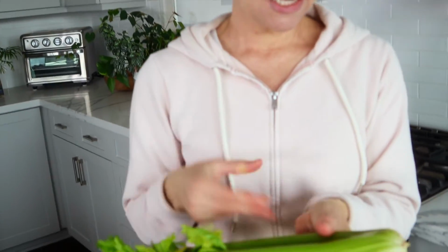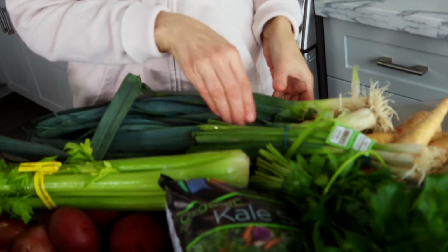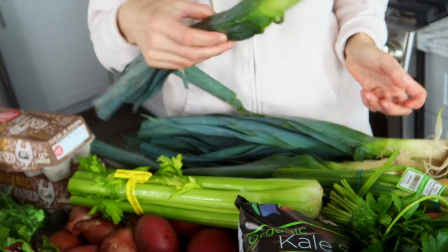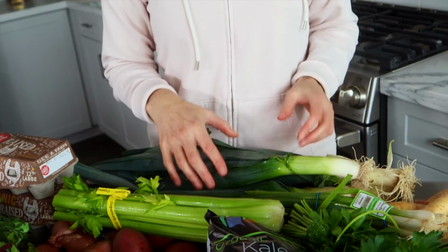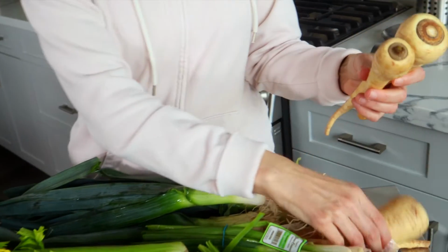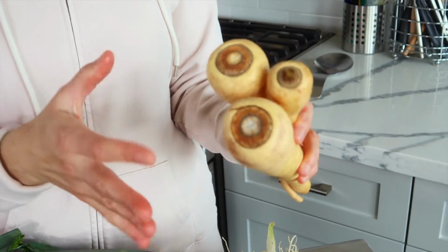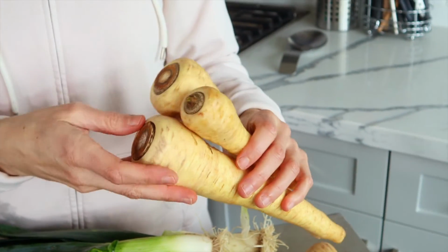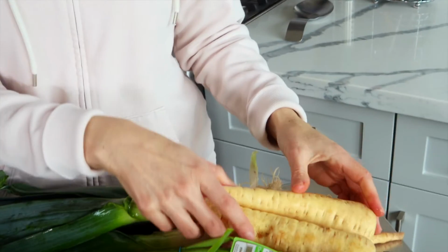And so with this chuck roast that I got, I will cook it with the scallions, the potatoes, and then I got some organic celery. I got a whole bunch of leeks, which is another type of onion, and which is also very well tolerated. And so I'll cook that with the roast. And then I got a whole bunch of parsnips. And parsnip is just another type of root vegetable similar to a carrot. It's a little bit more bitter, but cooked with the roast, it should be really tasty.